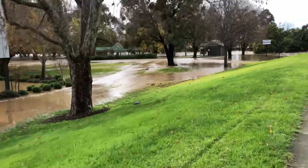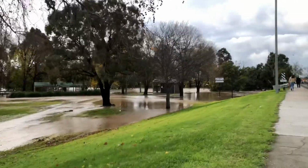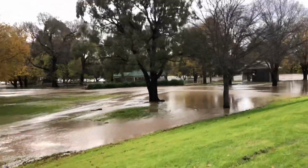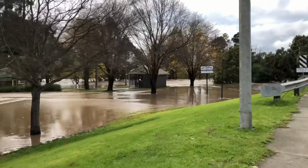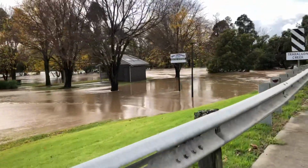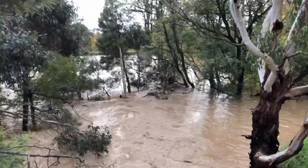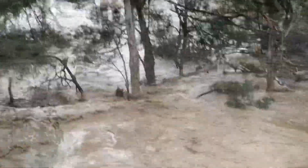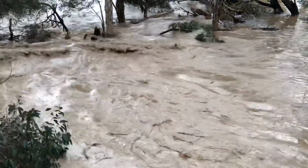Now, alongside the highway, I was heading up towards one of the bridges so I could look into the actual creek itself. There was a lot of people out walking, taking photos. I wasn't the only one. Now look at the speed of the water, it's amazing. Quite fast.